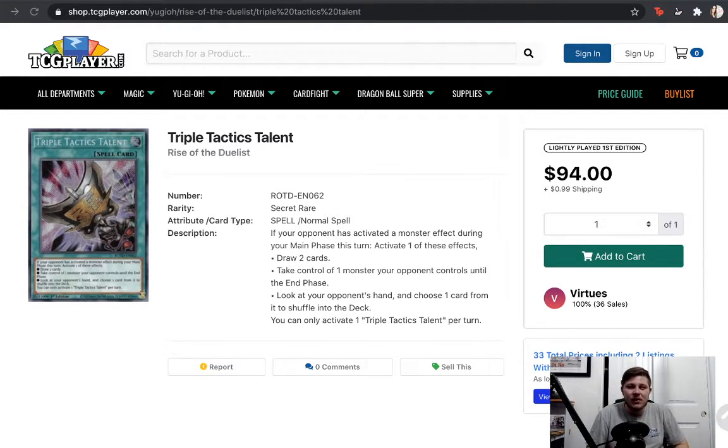Is it reasonable to expect us as players to spend $300 on 3 cards that you might side out going into game 2? You guys will have to let me know down in the comments if you agree with me. That's not how I think Yu-Gi-Oh! should be structured. I don't mind paying maybe this. I think that's too expensive, but I could at least see this.